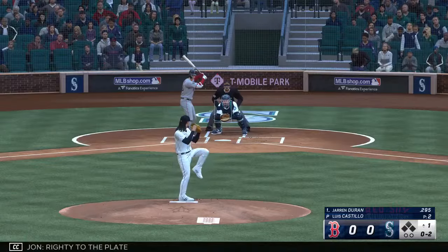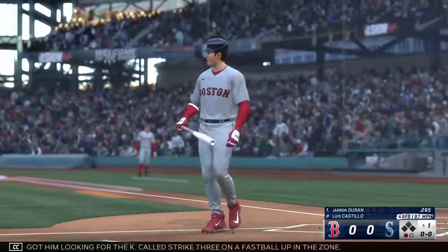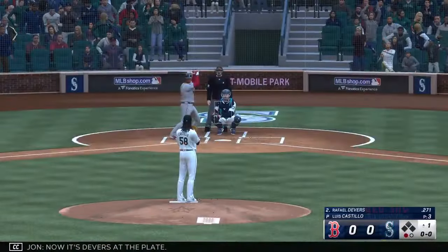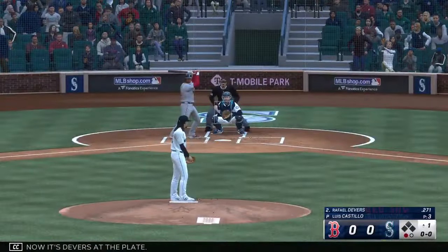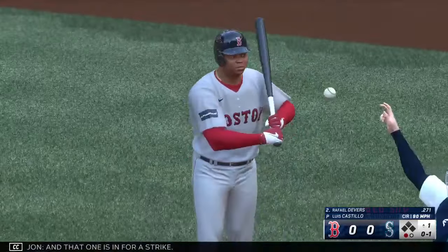Righty to the plate. Got it. Looking for the ball. Called strike three, a fastball up in the zone. Now it's Devers at the plate. And that one is in for a strike.